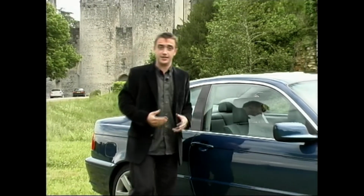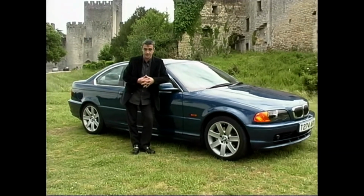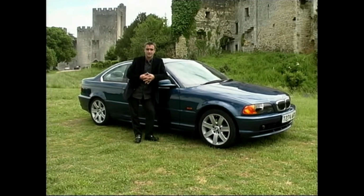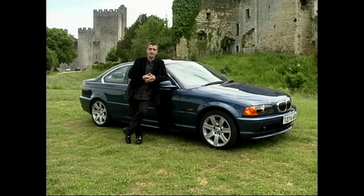There is a certain irony to this. The BMW 3 Series Coupe is, in its own right, a very good car, and it doesn't share a single body panel with its sister, the 3 Series Saloon version. And yet, despite the enormous expense and amount of engineering involved in achieving that, it's been designed to look, well, pretty much like the 3 Series Saloon, really.